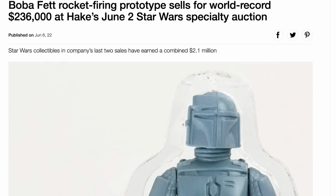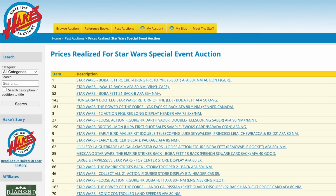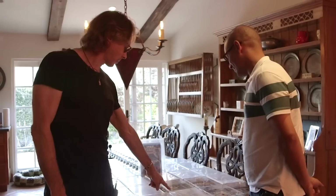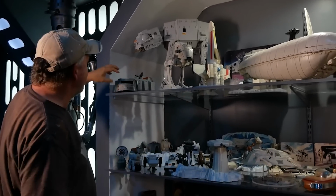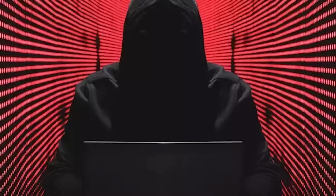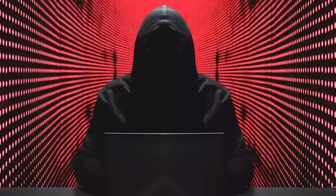Strangely, we rarely ever find out who purchases these high-end Star Wars toy collectibles. Sure, the buyer could be a private person who wants to remain anonymous, but it can't always be the case. And in my experience, most passionate collectors want to show off their collections. Many wealthy Star Wars enthusiasts post YouTube videos showing off their collections, and some even enter the Guinness World Record book. So the fact that we hardly ever find out who buys the most expensive items is very suspicious.